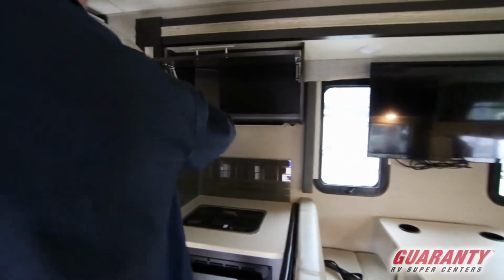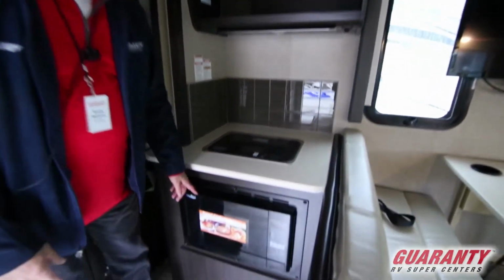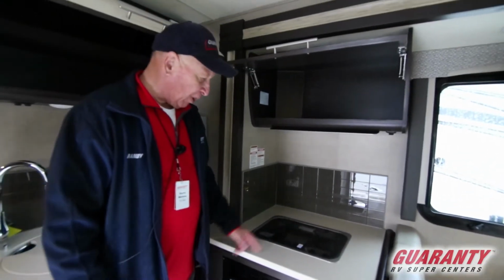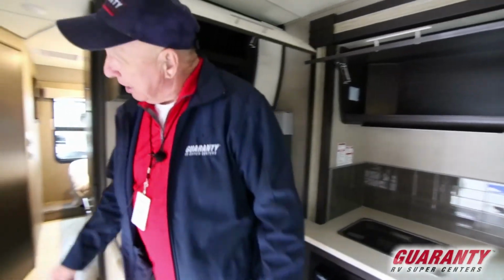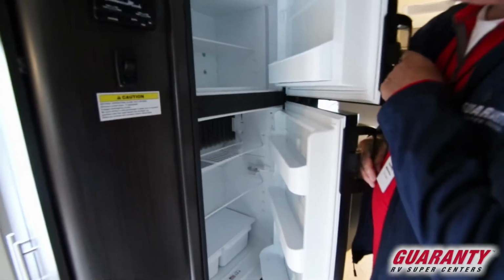Nice big cabinets. This has your half-time microwave in there. It cooks faster than a regular microwave. 2-burner stove. Then we have an 8 cubic foot refrigerator with a freezer.